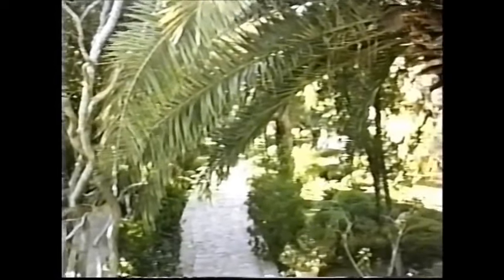Which is right there. We're looking right into the area that it is, right there. It's where Christ was actually crucified. And then right around the corner is his tomb.